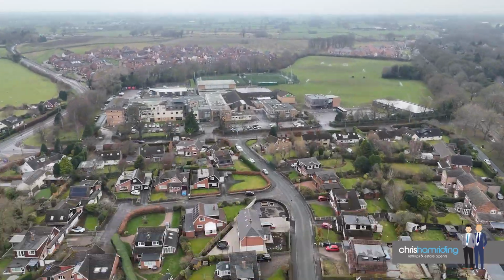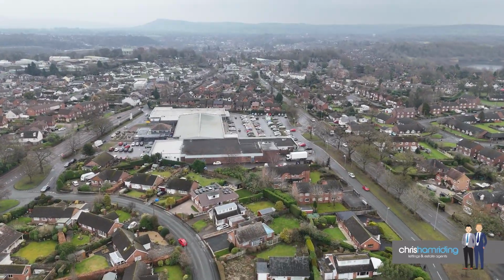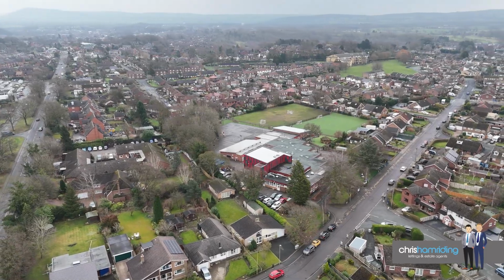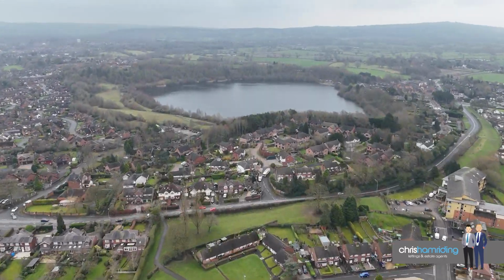At one end of the road you've got the secondary school, and at the other end of the road you've literally got the Westheath shopping centre. Other popular local attractions are the primary schools, there's Quinter Park, you've also got Asprey just a stone's throw from here, so there's plenty for families to do.